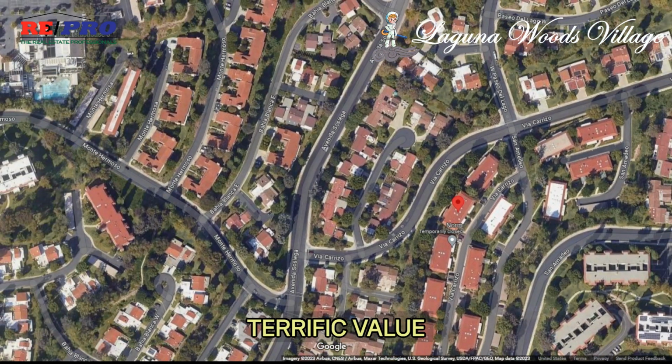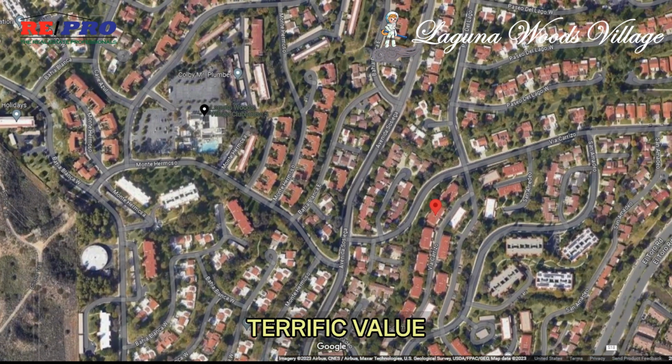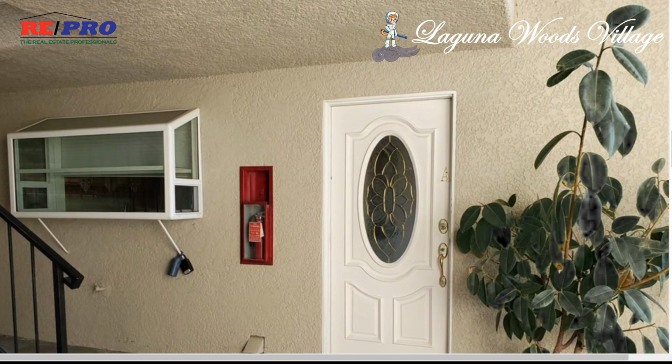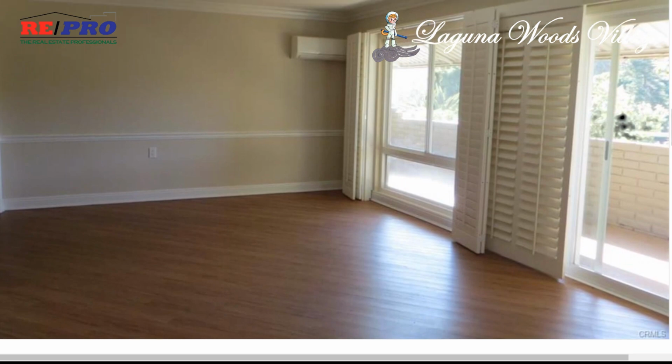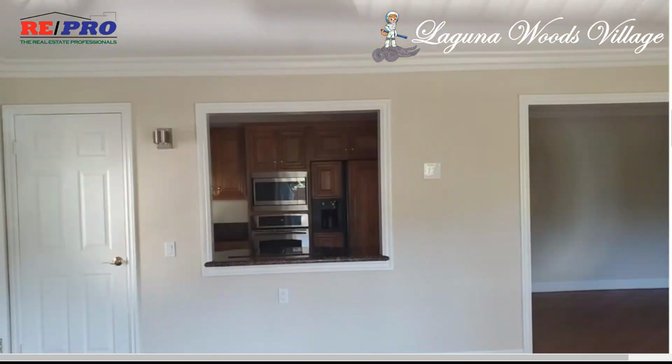Hello, and welcome to this fantastic opportunity in the beautiful Laguna Woods Village. Today, we'll be exploring a stunning lower level Casa Vista Condo with two bedrooms and two bathrooms, offering 1,079 square feet of comfortable living space. This is a 55 plus active senior community that truly exemplifies the best in active retirement living. Let's talk value. This condo is not just about quality, it's about location, too.